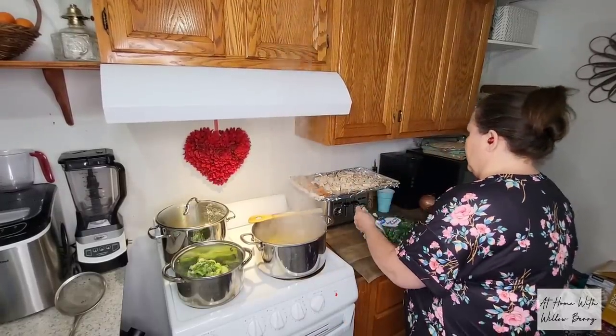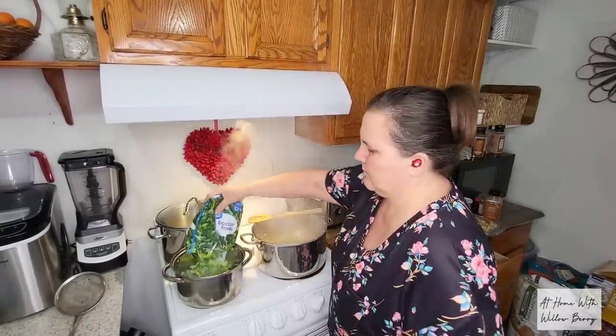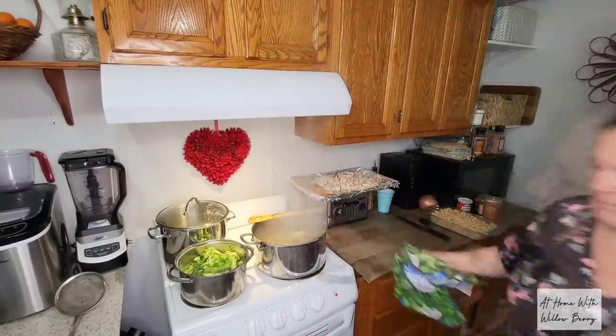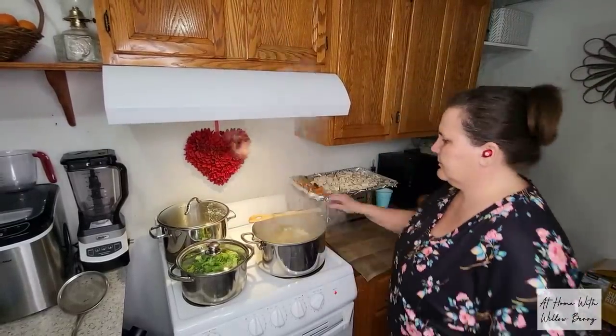Dinner may be running a little late tonight, but at least I was able to wash a few dishes. That way there won't be too many after dinner. Well, now the water is boiling and ready for the pasta.